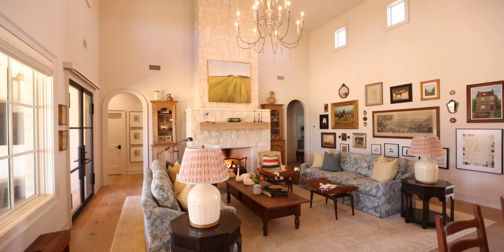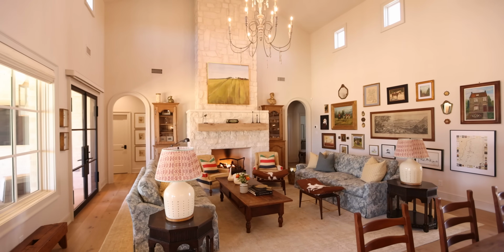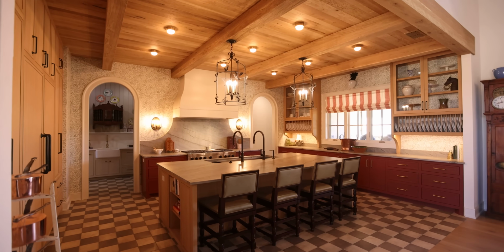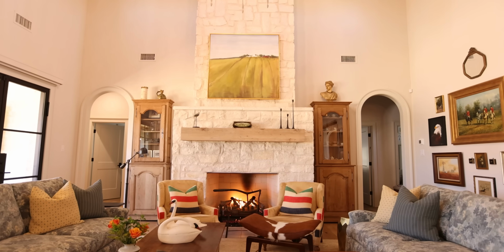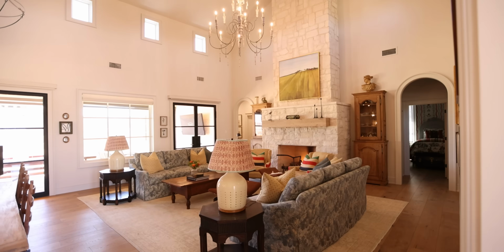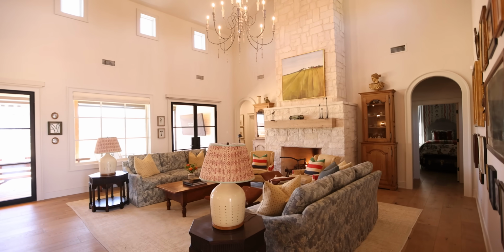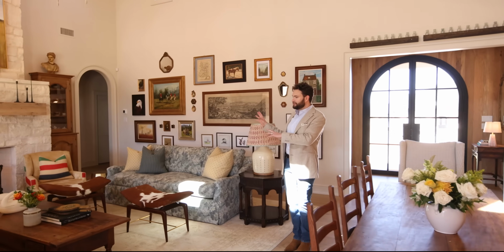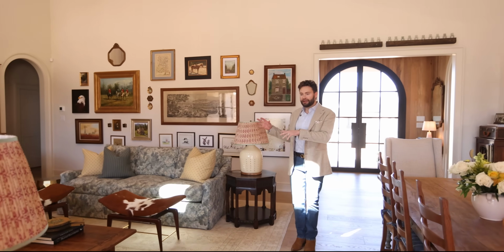Welcome to the Great Room. As you can see, this really is the combination of two rooms. We have the kitchen on this end and the living area on this end, which is anchored by this beautiful stone fireplace. This room is really special because there are some really cool antique pieces that we have here, and there are also a couple of new pieces.